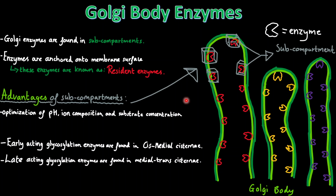enzymes which remove a certain sugar, I'm going to think of one such as mannose, are found in the medial cisternae. So these are the mannose digesting enzymes. If a protein would go through, these would remove or add mannose. I imagine remove. So whilst these enzymes remove mannose, other enzymes which remove other sugar chains could be found closer to the trans cisternae.